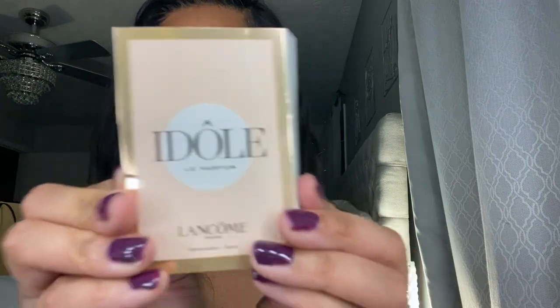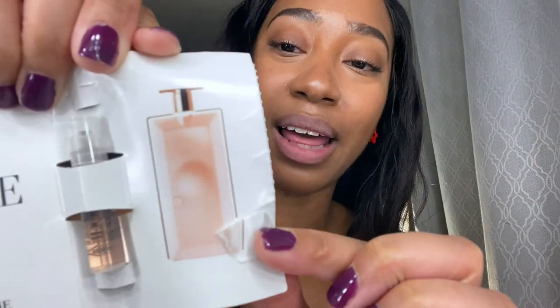Lancôme. Now, I don't know what that accent is. I think that's accent circumflexe. I took a little bit of French in high school and in college. I think that's circumflex. So I can't remember how to pronounce it though. So I'm just gonna say Idole. I don't know. Don't come for me in the comments. But this is what we're testing. Lancôme. This is what the actual bottle will look like. No words on the inside, no description. So we're just going into this blind. Again, I have not smelled this before, so this is new to me as well.